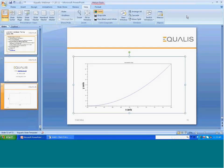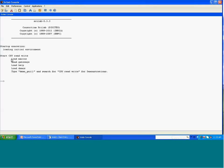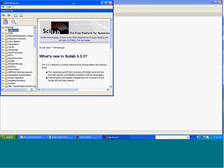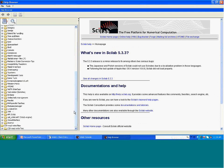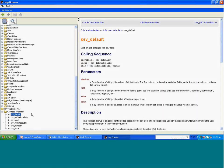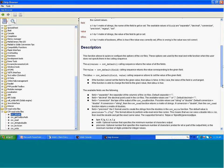Now if I want to use the toolbox, I open Scilab again. So now this toolbox is available, and if I want to use some functions there, I can do that. The other feature is the help built into Scilab. It's organized according to the basic Scilab help, and then the toolboxes that are installed. So on this computer, I've only installed CSV read, right? So now the commands for that, how do you use them? Some example programs are shown here.